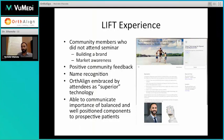And I did have an uptick of people approaching me saying, "Hey, I saw your picture on Facebook or in the newspaper. I really wish I would have come to the meeting. How do I get into your office to see you?" All the feedback was positive. And for those people looking to kind of ramp up their practice, or if they're new to an area or new to their practice and they're trying to build a brand and build market awareness, I think the Lyft is perfect for that. And OrthoLine was embraced by all the attendees.